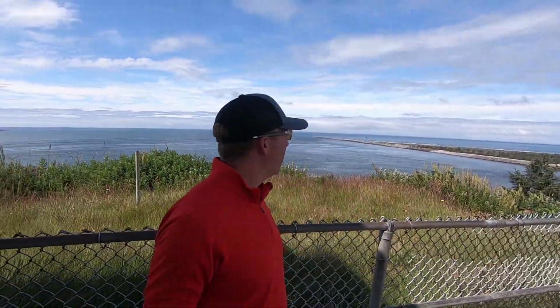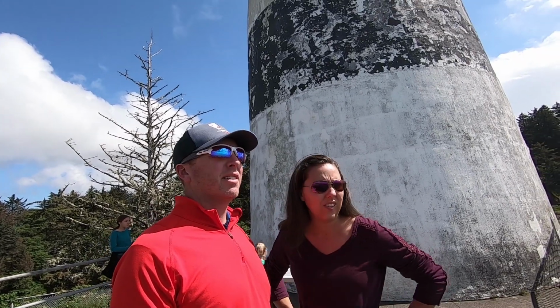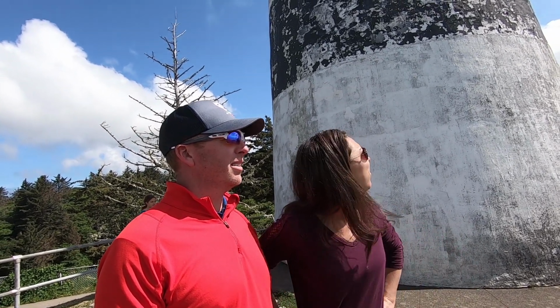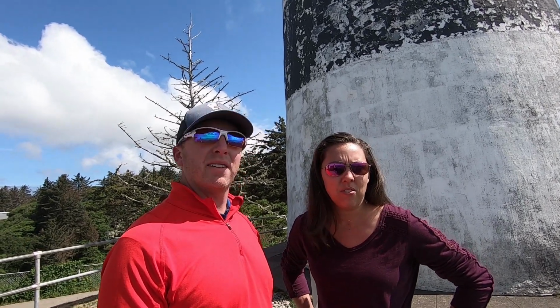We're up here at the Cape Disappointment Lighthouse, and they actually have a Coast Guard presence right behind me. These guys are guarding the coast right out there. But right behind me, this way, is an amazing view. This is a lighthouse that was built in 1856. It's 220 feet above sea level, and it's 53 feet tall, I think. Cool. And it's been guarding the mouth of the Columbia River.